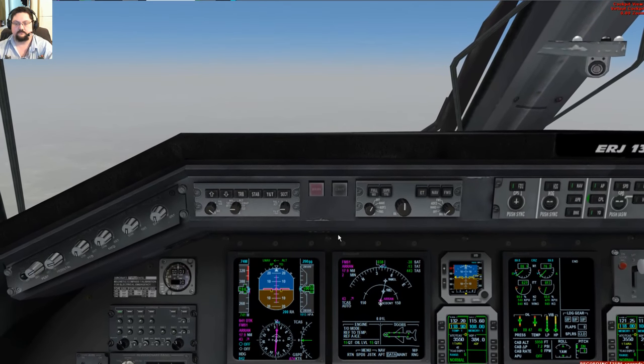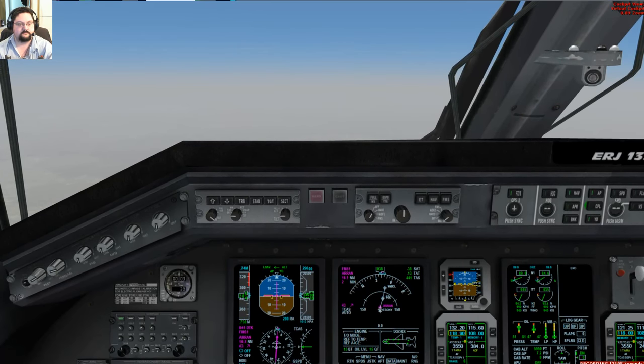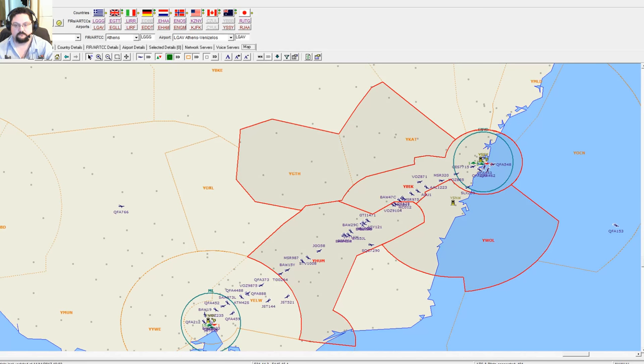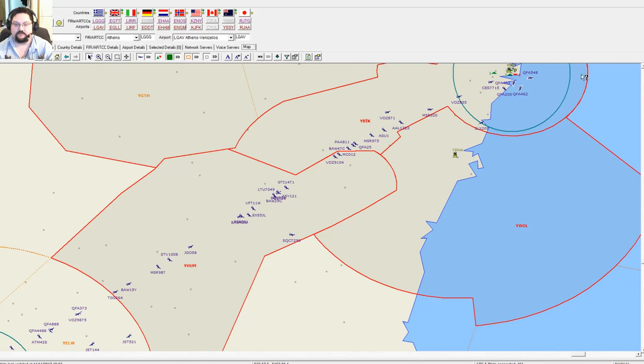Qantas 888, climb flight level 250. 250, Qantas 888. That's a little bit tough. Noble 001 and the rest of that formation, you can contact center 1250 today. I have the center on 125.0, Noble 1. Thousand feet.